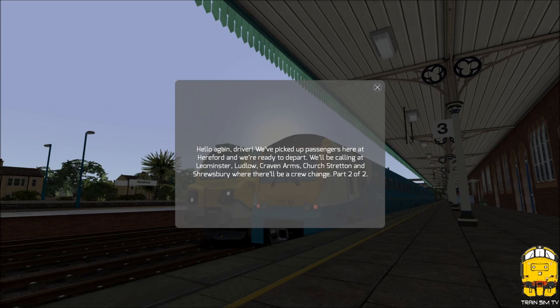Today we are going to be having a look at part two of the Welsh Marches Line first look video. This is following on from the first half from Newport to Hereford. On this part, we're going to be having a run from Hereford all the way up to Shrewsbury. So on this one, we're going to be calling at Leominster, Ludlow, Craven Arms, Church Stretton, and Shrewsbury, where there will be a crew change, and again, this is the second half of that scenario.